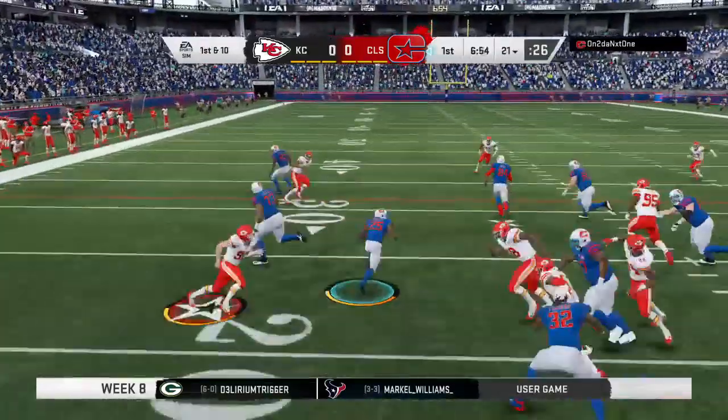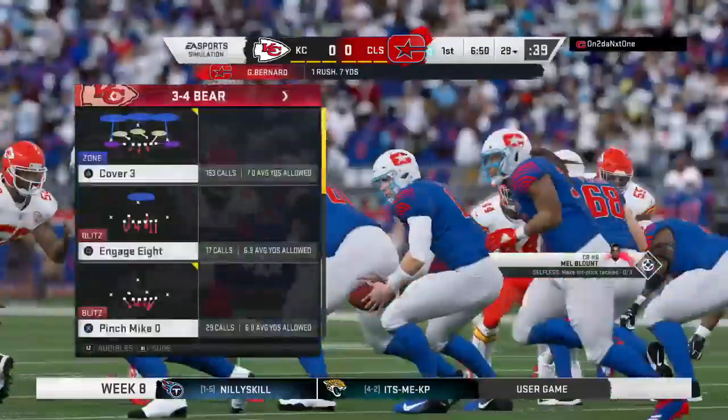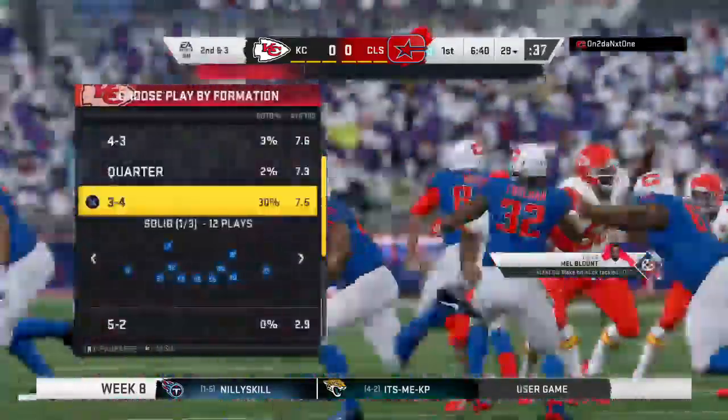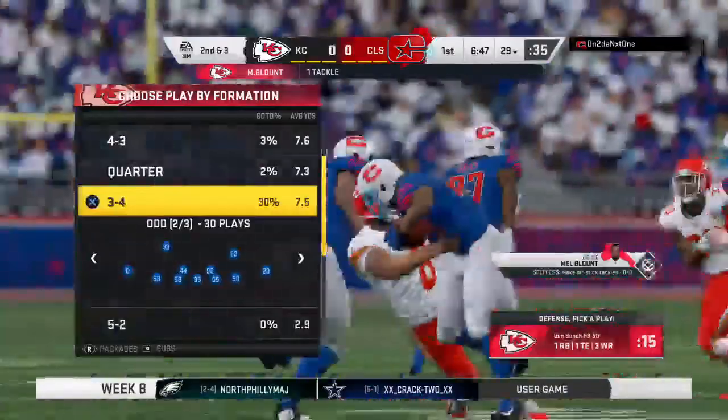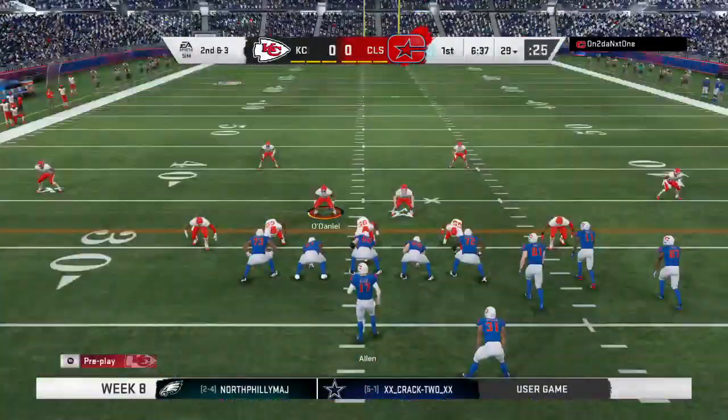Now a first carry for Giovanni Bernard. And he's able to plow forward up to about the 29, just shy of the 30. A solid run on first down. Gain of 7 leaves him with a 2nd and 3. A good run, got 7.